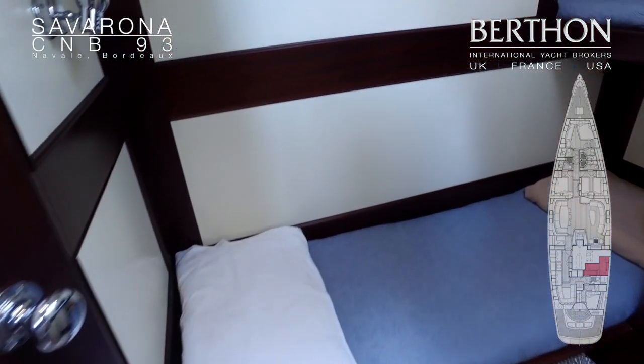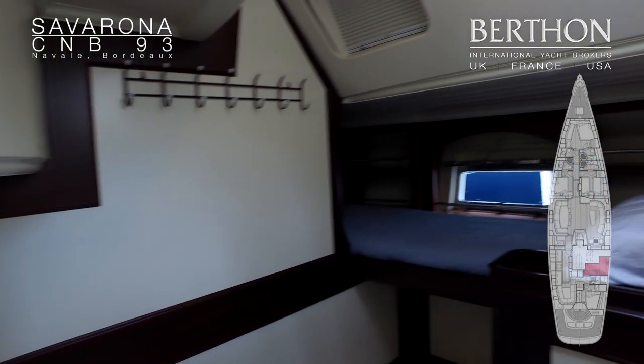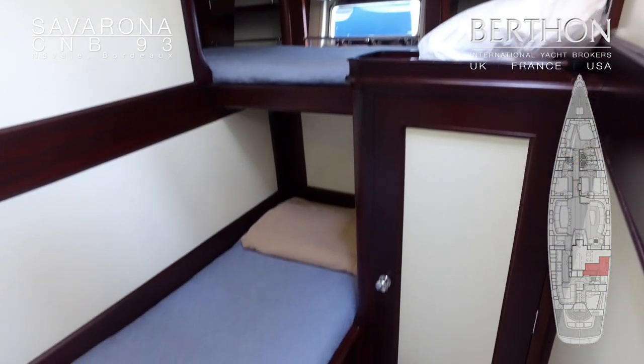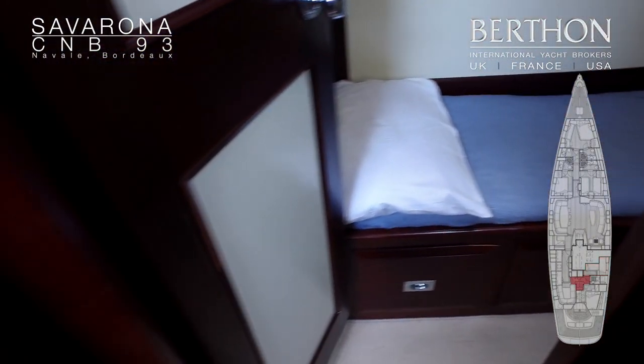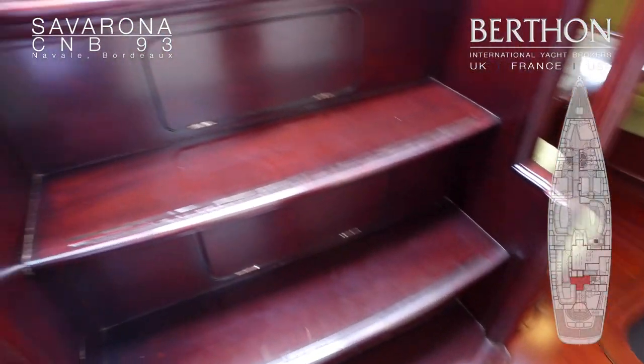Crew have upper and lower twins, again with storage and hanging space. Crew companionway well located for access to cockpit and quickly back and forth into the galley area.